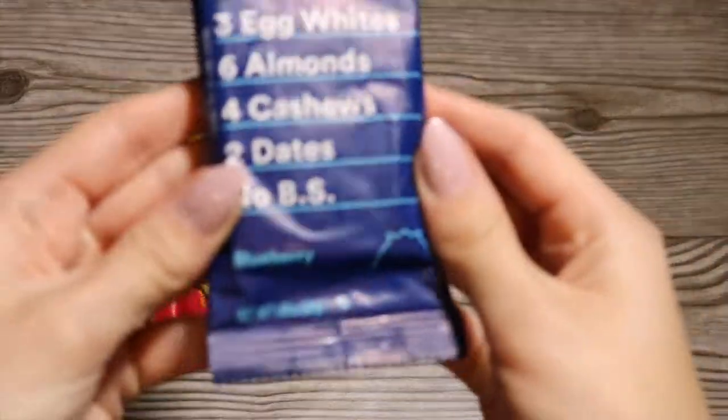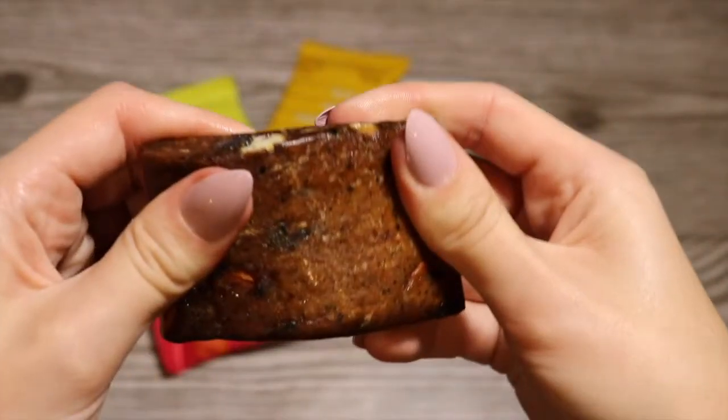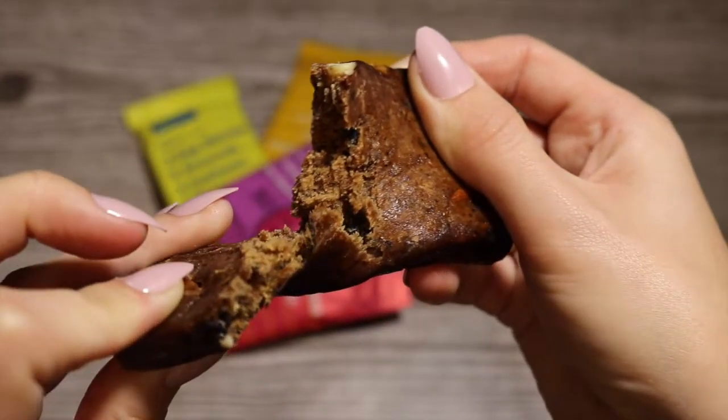The next bar I have is RX bars, and these are pretty popular, super delicious. However, they are sticky and do get in your teeth, so you do have to work a little bit extra harder after you eat these, but they're really good, very nutrient dense, lots of protein, lots of good stuff.